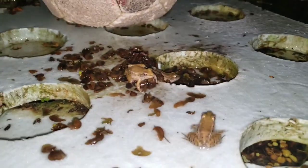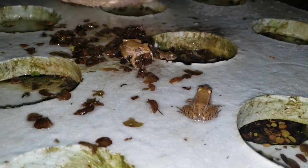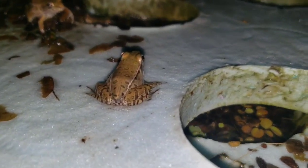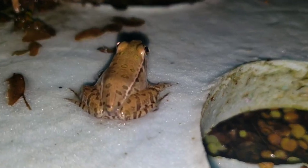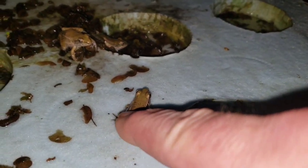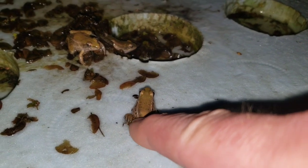Let's see. Set the char down. Okay. Help me get them on their way. We'll sneak up on this one's butt. Well, I'll have to use my finger. All right, hop for your freedom. Go. Go. Okay, it's nighttime. It's nighttime and they're not worried.